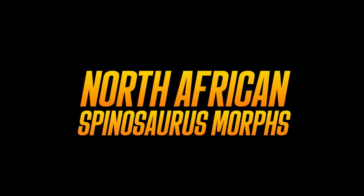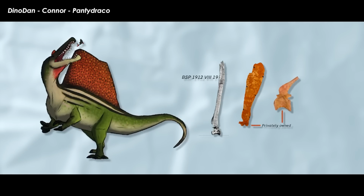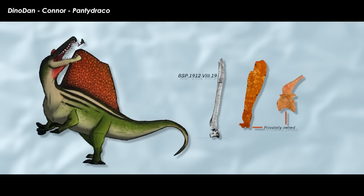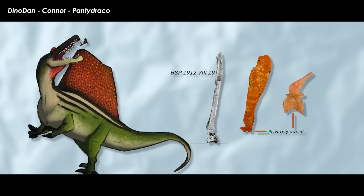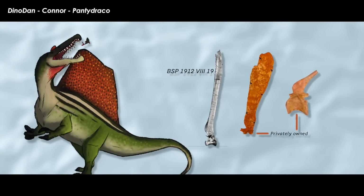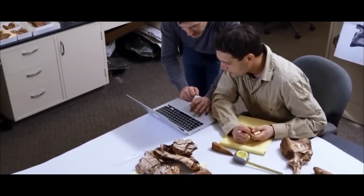North African spinosaur morphs. Dorsal spine morphs. Despite possibly being the most taxonomically important, this is the most tenuous morph. The Kem Kem group is notable for a variety of spines, but the main difficulty with them is that many of them are privately owned or otherwise undocumented. Regardless, the position stated here is that, if genuine, the spines have morphologies that are much too atypical to belong to Spinosaurus aegyptiacus.